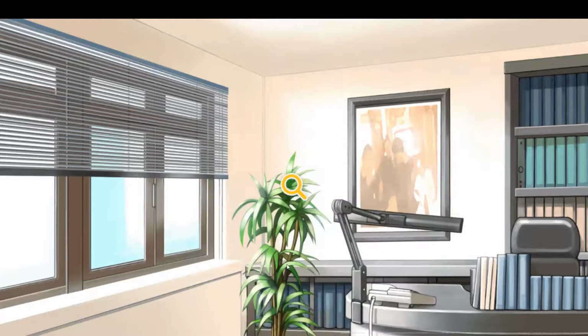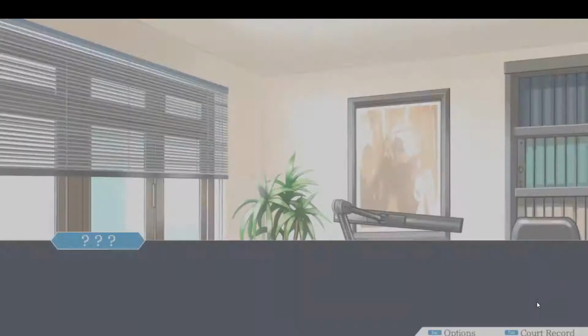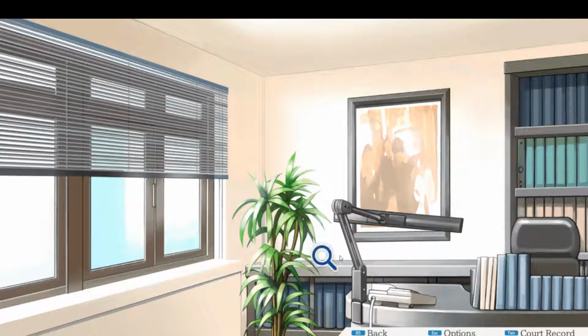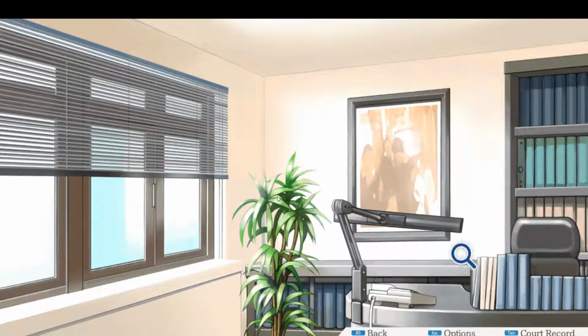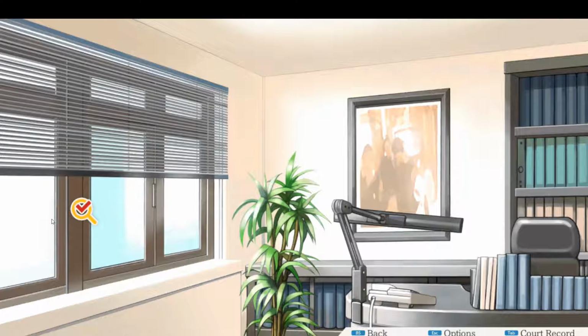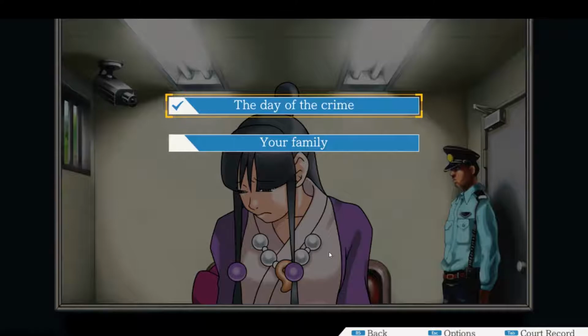Let's see. Cordyline Stricta. It spoke to me. Aww, it's okay. We'll figure out who murdered her. Alright, so Pinky Heart Lady screamed across from out the window that way, so maybe we'll see her later, I guess. There's nothing else to talk to him about. So I assume I just go back here, maybe? Oh, there we go. Let's talk to you about your family.